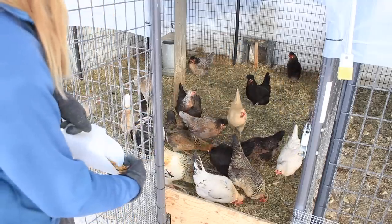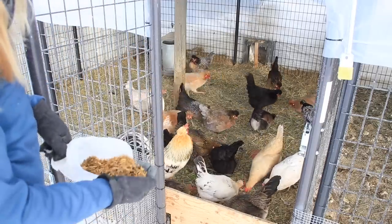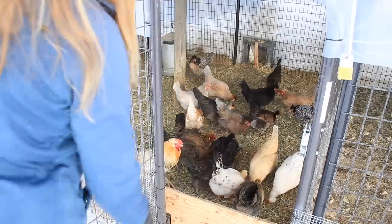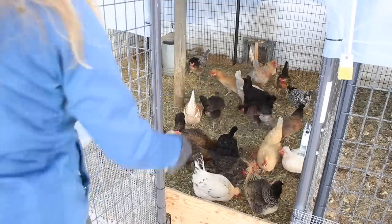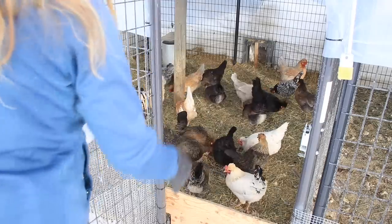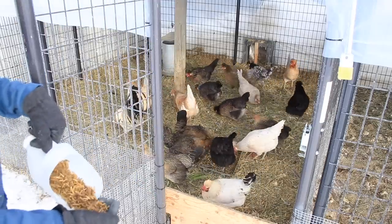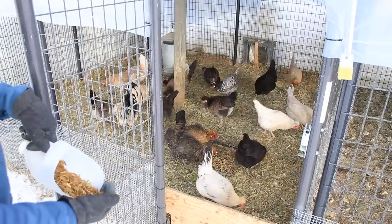They love this stuff. I try to spread it around so that they all get to peck some and scratch it up, like if it was summer and they had live crawly bugs to find. We kind of alternate. Sometimes we do mealworms. This is soldier fly larva, which is similar.